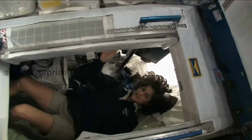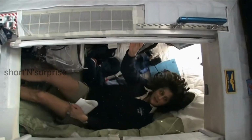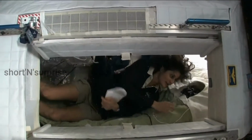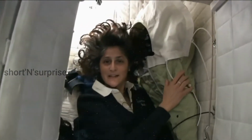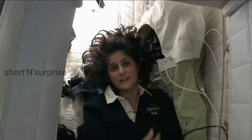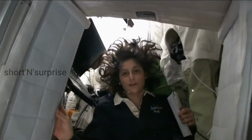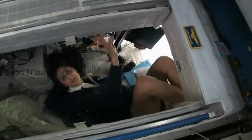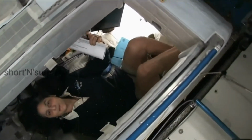So I'm inside. It's sort of like a little phone booth, but it's pretty comfy. I've got a sleeping bag right here that we sleep in, so we don't fly all over the place. But you can sleep in any orientation. I have it feeling like I'm standing up right now, but like you saw, I'm on the floor. It doesn't matter if I turn over and sleep upside down. I don't have any sensation in my head that tells me I'm upside down, so it really doesn't matter.